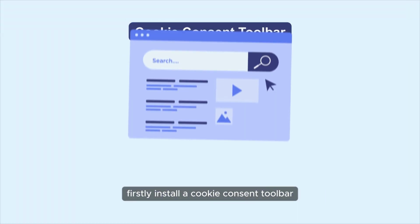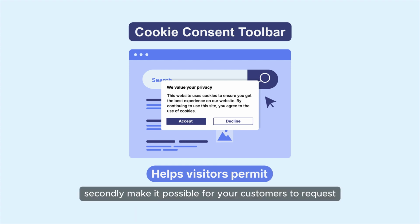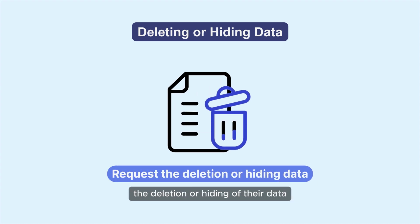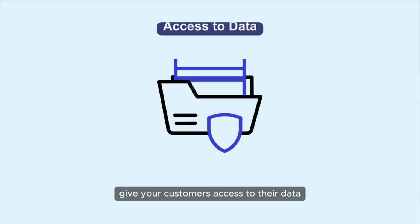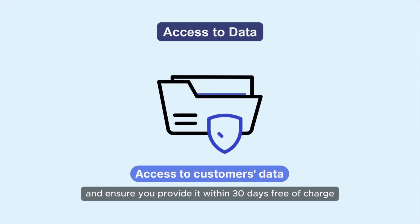Firstly, install a cookie consent toolbar. It helps visitors permit the use of their data and third-party tracking cookies. Secondly, make it possible for your customers to request the deletion or hiding of their data. Give your customers access to their data. Let them ask for a copy of their personal information and ensure you provide it within 30 days, free of charge.